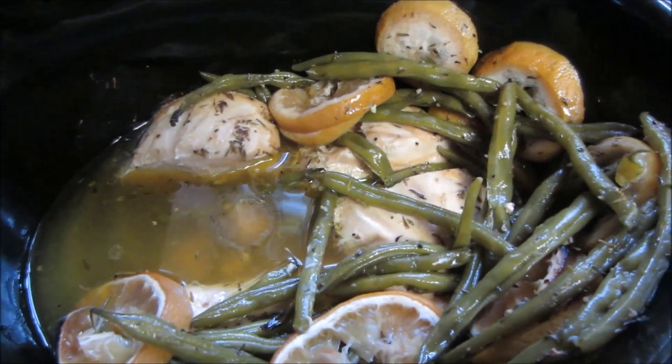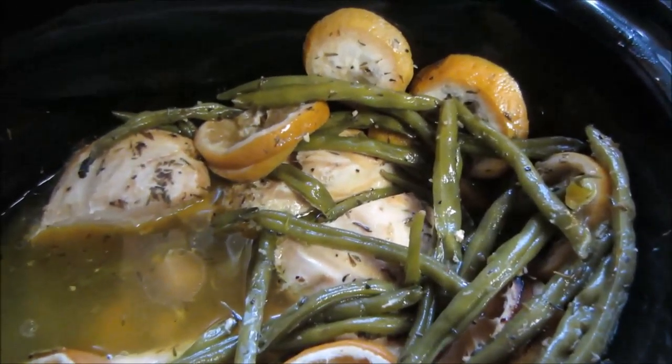So guys, dinner is done. This is the chicken in here with the green beans.